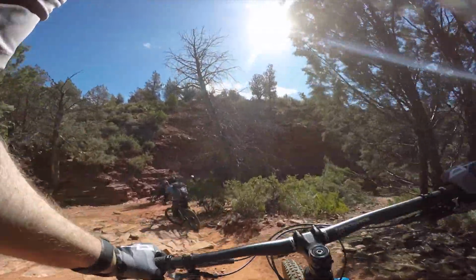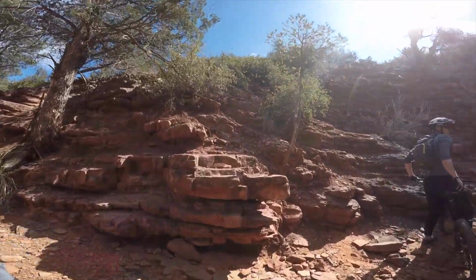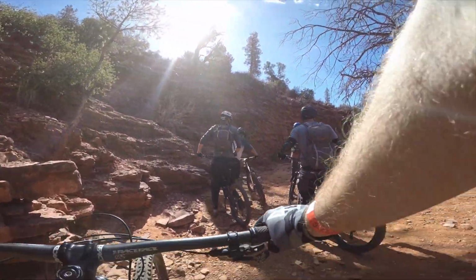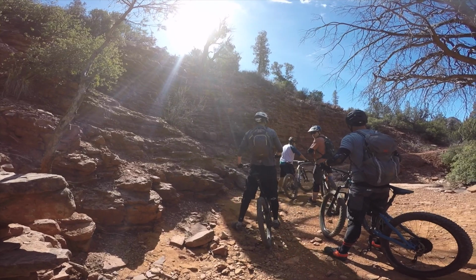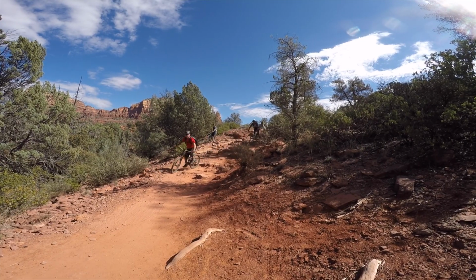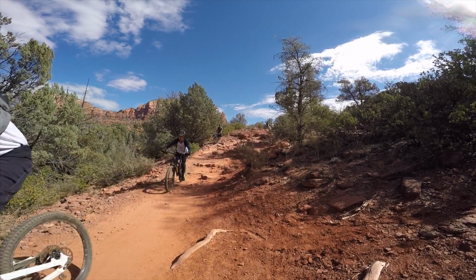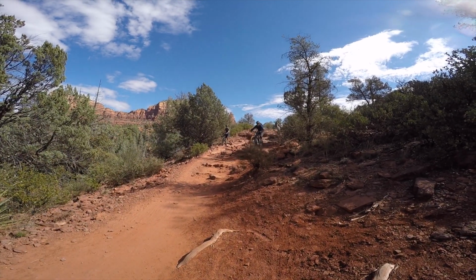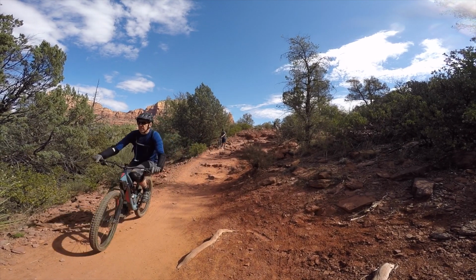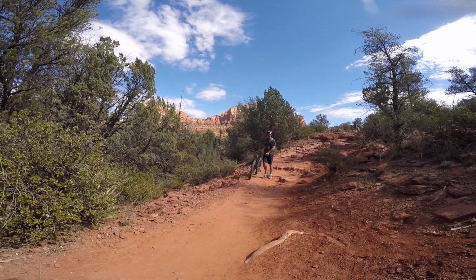On the Little Horse Trail, we came to a fork in the road. While trying to figure out directions, we got to check out this cliff made of jagged rocks. Kind of enjoying the break, watching the show here.